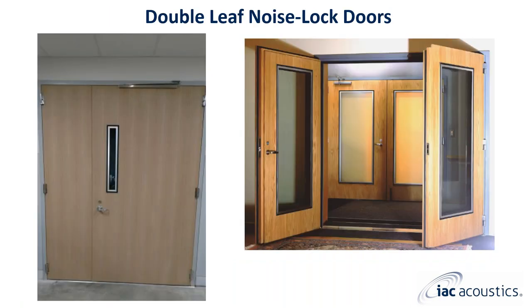This slide, you'll see two double leaf noise lock doors. Both have a wood veneer finish. And you'll notice that on the left, that photo, that door has unequal leaves, something we'll do when that's required for specific applications.